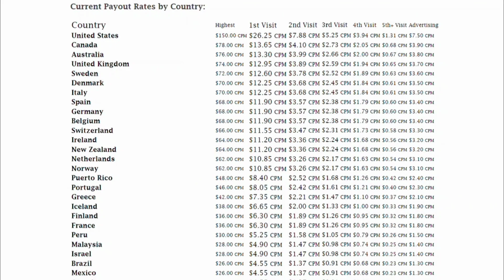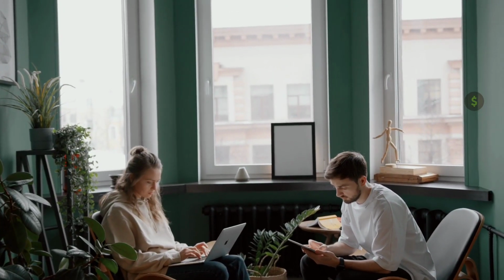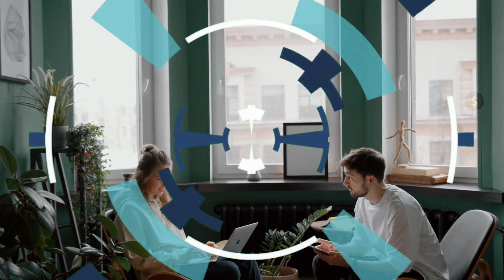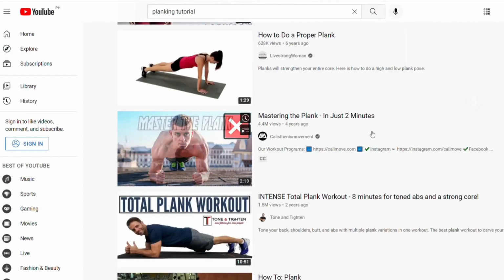So now, I will show you the payout rates by country. You can see that when people from the United States click on your link, you're going to earn over $20. And when people from other places, like this country, click on your link, you're going to earn over $1. As you can see right here, that's a $19 difference, and it's really big. So stay tuned and watch the video until the end, because I will show you how to go beyond this limitation.